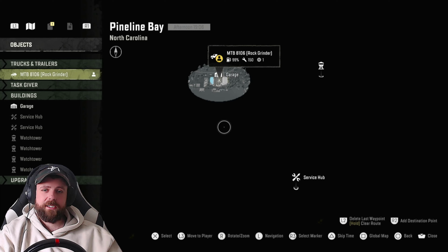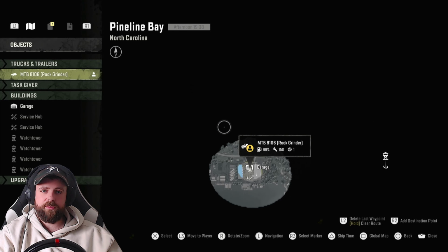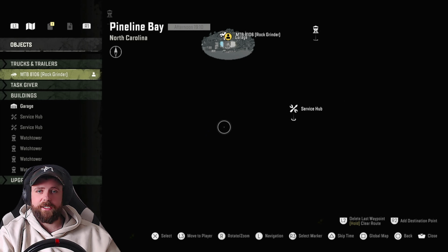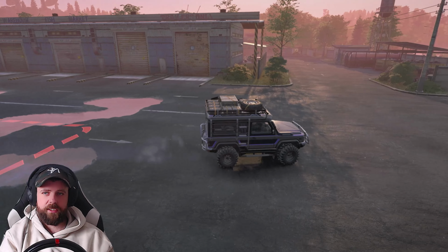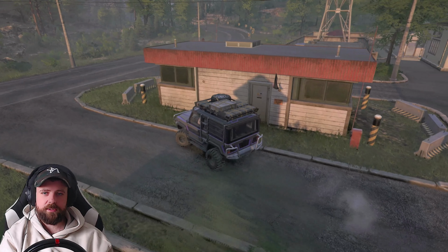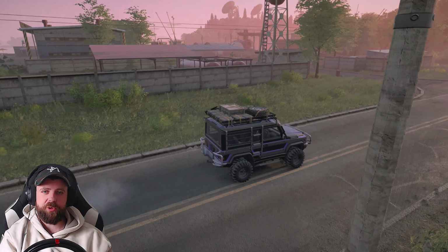But as of right now, we can't really do anything. We'll have a little bit of an explore down this road, but we're not going to be able to go to any of the newest maps right now. So let's take a bit of a drive. As you can see here at the garage, looks like a warehouse market area down there. So that is interesting. Oh, this is the rock crawler that we are taking out. Might as well test the new truck on the newest maps.